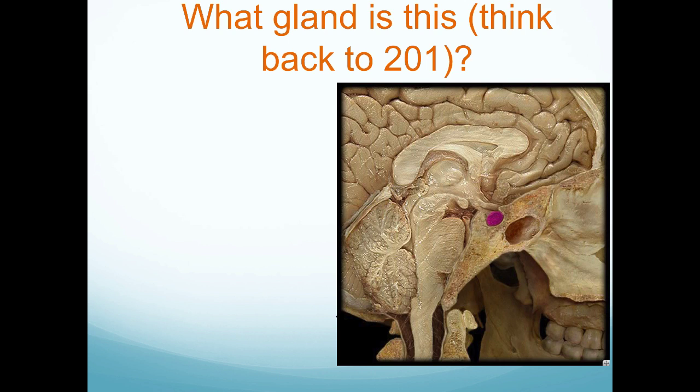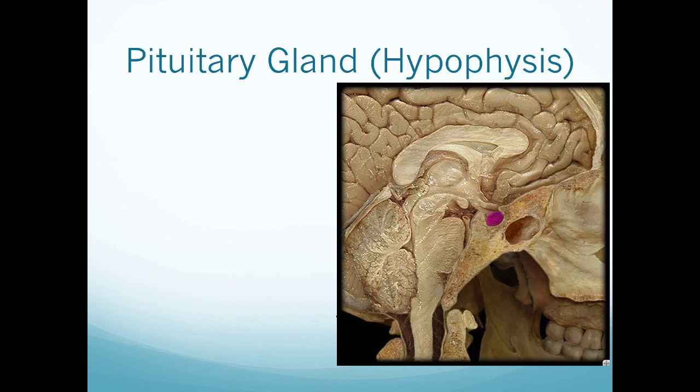All right, how about this gland? This is the pituitary gland. It's also called the hypophysis. And do you remember what bone surrounds and protects it?